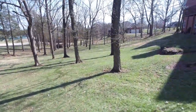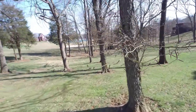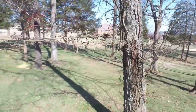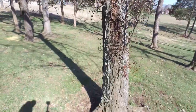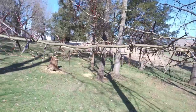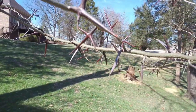So we got to take these honey locust trees have all these thorns on them, and the property owner wants me to cut as many of these lower limb ones off as possible, so this will be definitely a thorny job to get done.